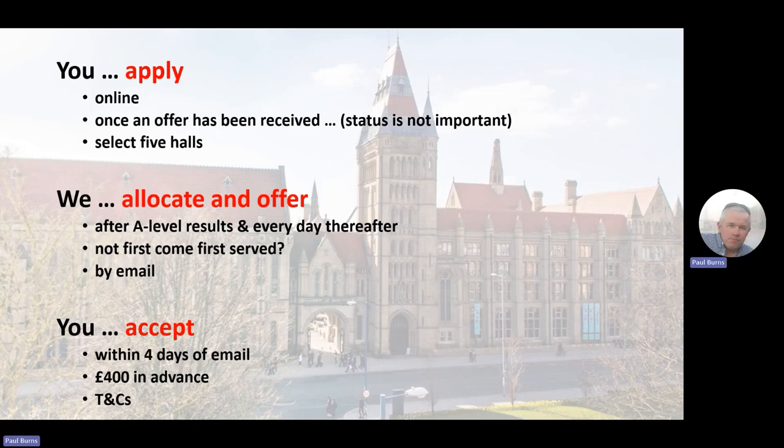So you can apply online via our website, the accommodation website, the address for which appears on the final slide of this presentation. The application form will go live on December the 15th, 2023, for those people looking to enter university in September 24. And you can make an application once you've received an offer to study. With the offer to study will come a university ID number that's unique to you. It's not your UCAS number. It'll be an 8-digit number that will be on your offer email.